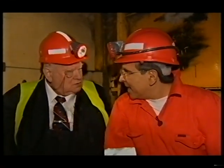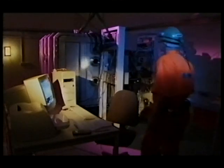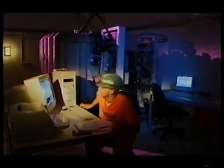Well now, we're on our way, 3/4 of a mile underground. Why are we going so deep? Well, we are going to look for dark matter at the bottom of the mine. And we're actually going to inspect one of the most advanced scientific experiments on Earth. This is an experiment to try and detect particle dark matter.